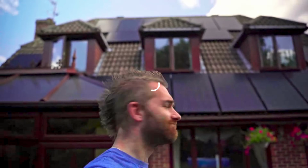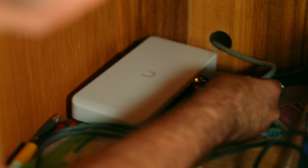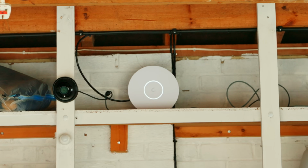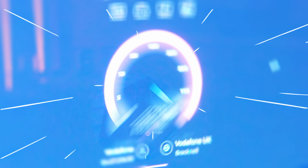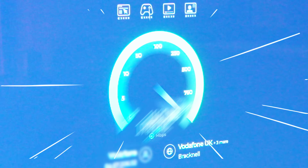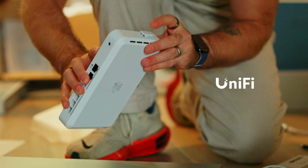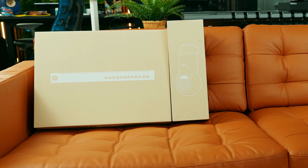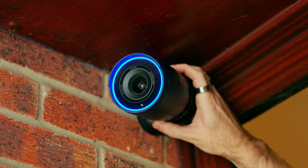After buying a home with the slowest internet connection, I now have the opportunity to upgrade to the fastest residential broadband available in the UK and also maybe the world. So a big shout out to Ubiquiti here for sending everything that we needed to upgrade my house with some of the fastest but also most reasonably priced home networking equipment, and of course my favorite thing of all, with 0 subscription fees.